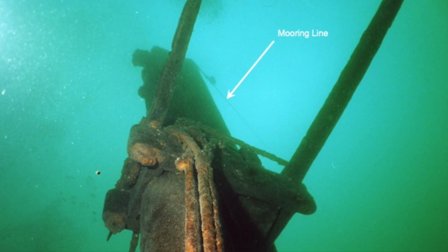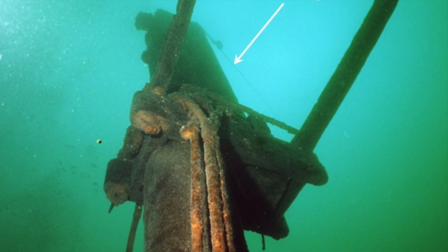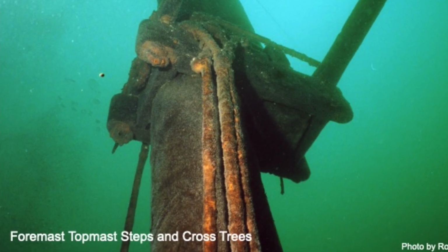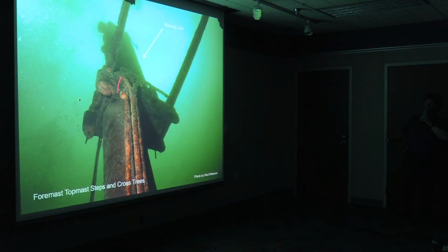And if you go higher, here's the cross trees I've been mentioning, with the standing rigging coming in and a little bit of the top mast and the steps. That's those little square things there going up. And if you look closely, you can actually see the mooring line. Does anybody see it? That little line right there.